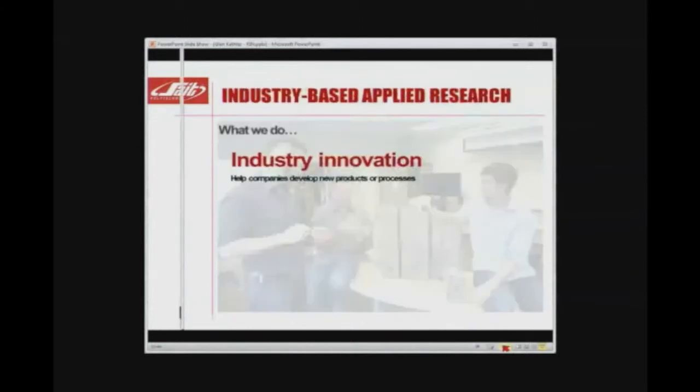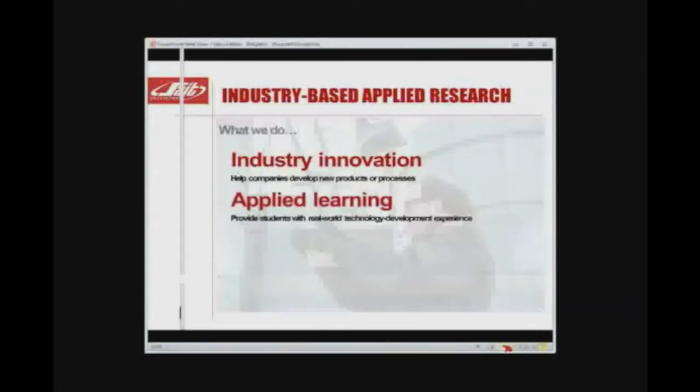So, industry-based research here at SAIT: what do we do? Again, companies are trying to come up with new products and new processes, and we're trying to help them in that activity. And our students, as I said, we have about 16,000 students here at SAIT, and students are into technology development, and we help them gain experience in that as part of their education.